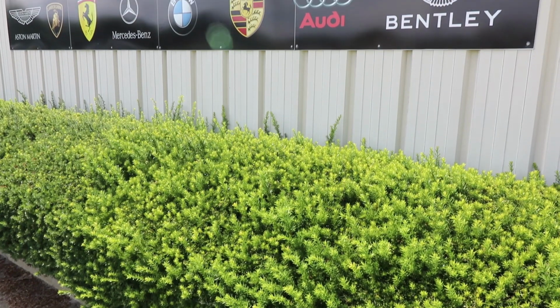So I'm going to go ahead and jump into just showing you real quick around the shop. And then we're going to hit the dyno, see what Tommy's car will put down, and afterwards we'll get with him and get a full rundown of what's done to the car and what's changed since last time.